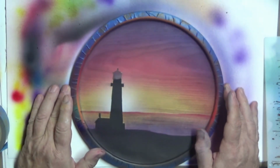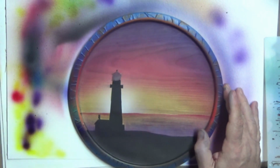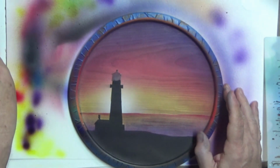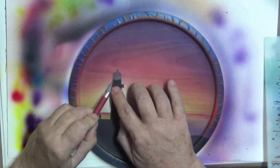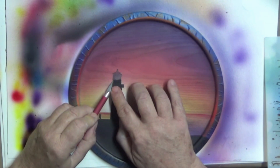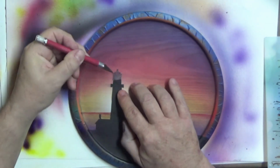So now what I have left is the lighthouse area right there. And what I'm going to do is I'm going to peel out that piece. Now I'm being careful with my knife. I don't want to damage the paint. And that mask is down pretty tight.